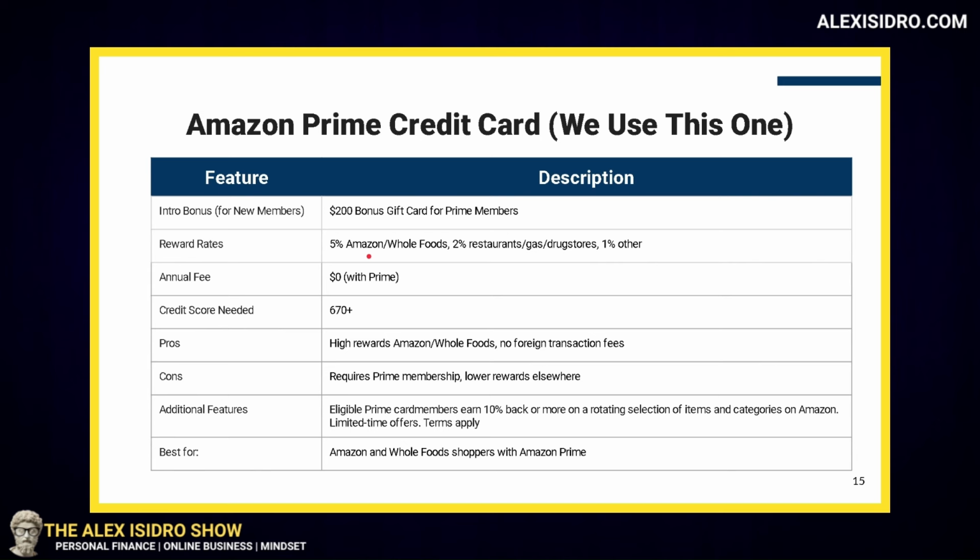Now, here's the kicker though. This is not your average credit card that you can just sign up for, because in order to take full advantage of this specific credit card, you do need to have the Prime membership. If you don't have the Prime membership, the rewards drop a little bit and the benefits are less than if you have the Prime membership. Now, when it comes to the credit score needed, an estimated 670 plus.